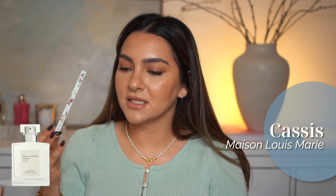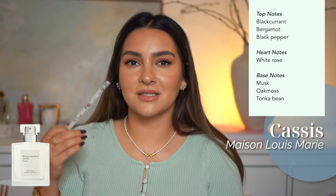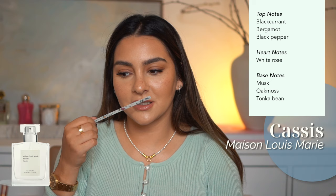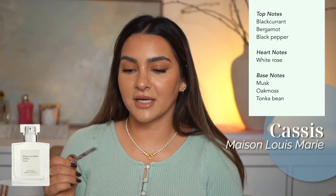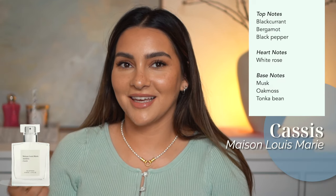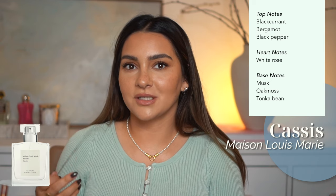And the last one in this discovery set is called Cassis, and this is a super realistic rose scent. Very suave, like very soft and dainty and beautiful and airy. And then there's this super soft blackcurrant, which is a note I did not like for a long, long time, but now I like in a lot of perfumes. I think with a lot of notes, it just has to be done right.